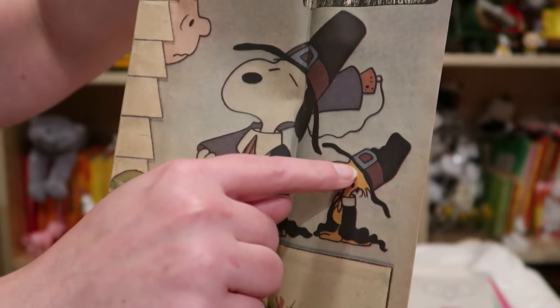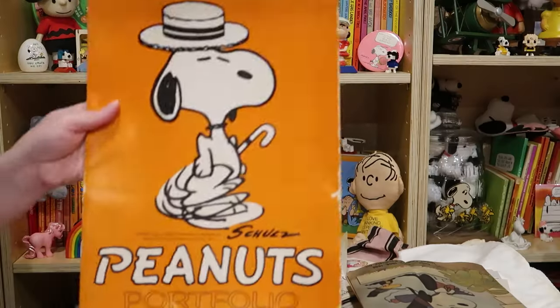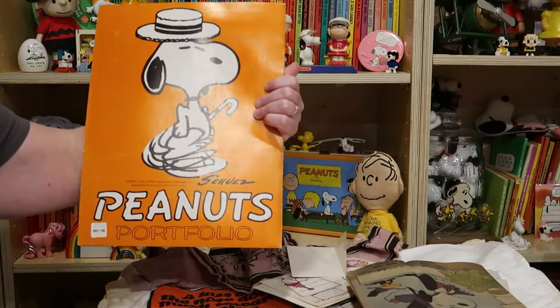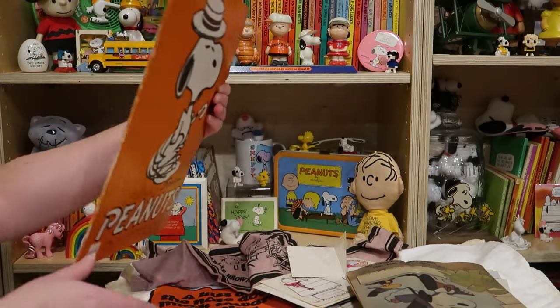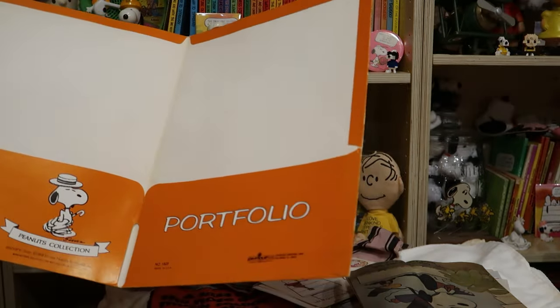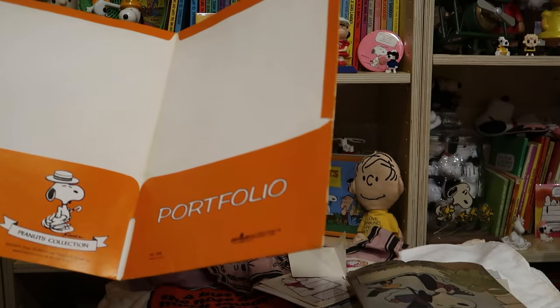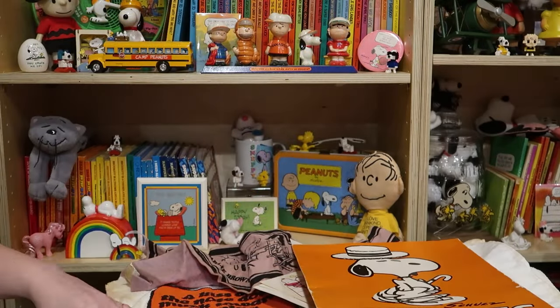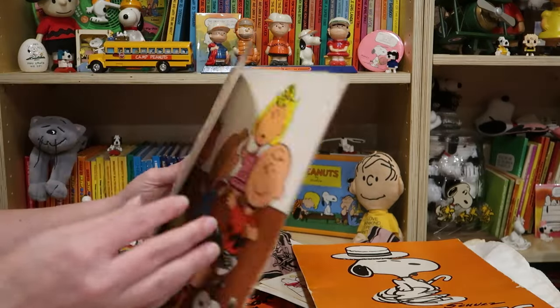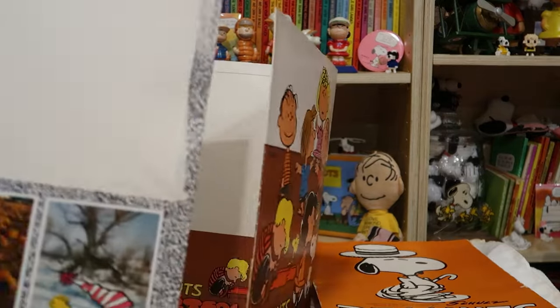Eyes up here, Woodstock. Eyes up here. We have a Peanuts portfolio here from Party Time, just 49 cents. Very cute. This is by Plymouth. And we also have, oh, we got two here. They're like intertwined. Here we go.